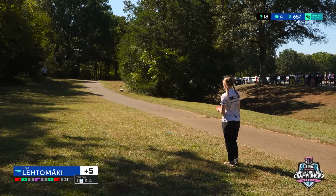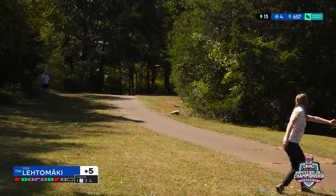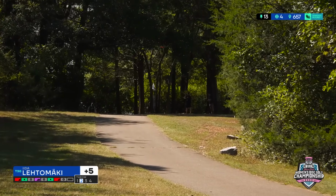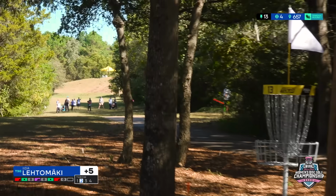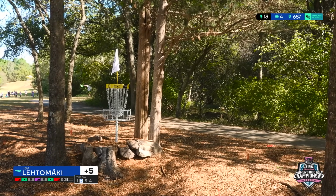Yeah, they did cut some trees down, though. I was so surprised when I got here. They cut down, I believe, 3 trees that were right around the bullseye of the basket. So definitely still a tough green, but significantly easier.